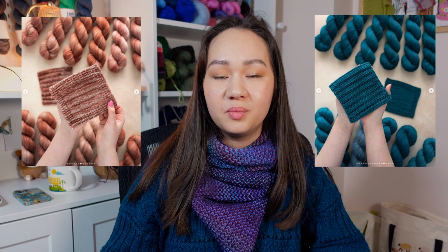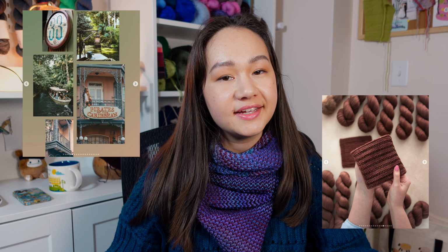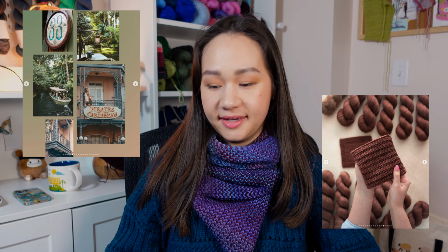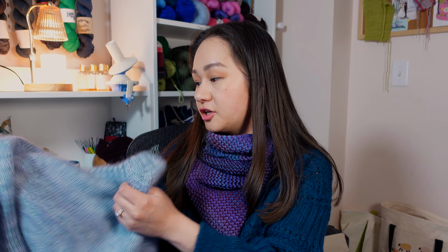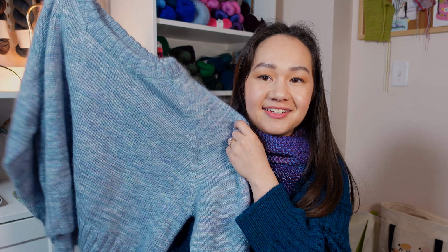I will also share that Sorella Yarn is having their Disneyland pre-order this upcoming weekend. April 10th is when it opens, and it'll be open all weekend. The Disneyland collection is a returning collection that they had done a few years back, and I actually used some yarn from the Disneyland collection to knit my October sweater. You might be familiar with this finished piece. I do wear it a lot and talk about it a lot.